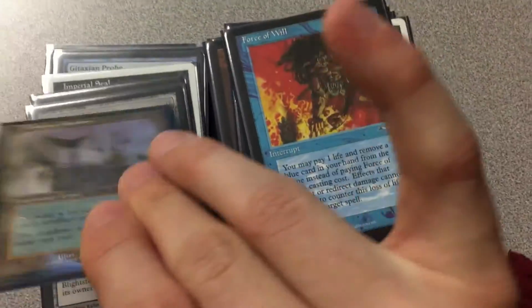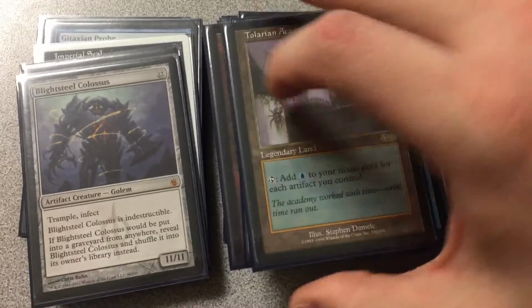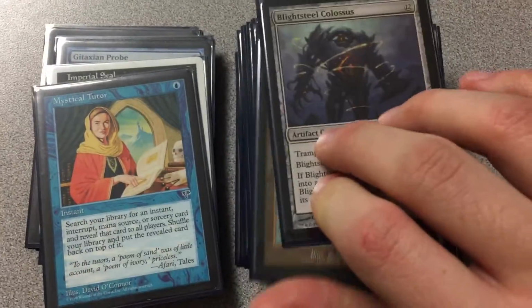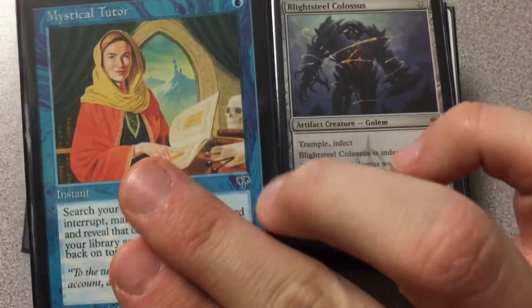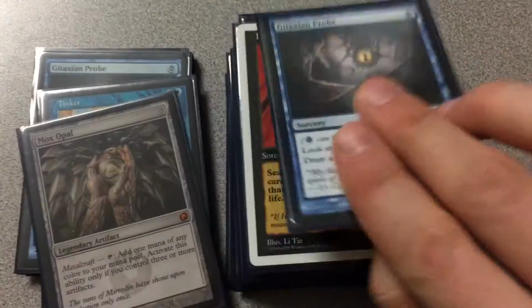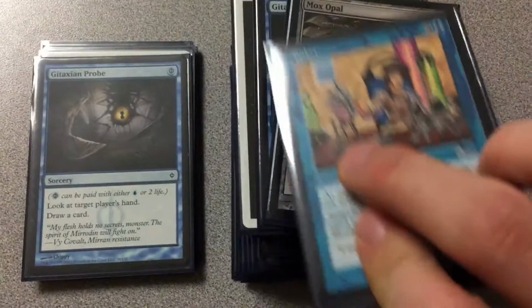Let's see, there's the Force. Tolarian Academy, again, it still kind of sticks out. It is a little dark. It is a little purple. I might actually shell out for the real one eventually. Blight Steel looks great. Mystical Tutor, totally real. Imperial Seal, totally a proxy. Probe again. Mox Opal is a proxy.